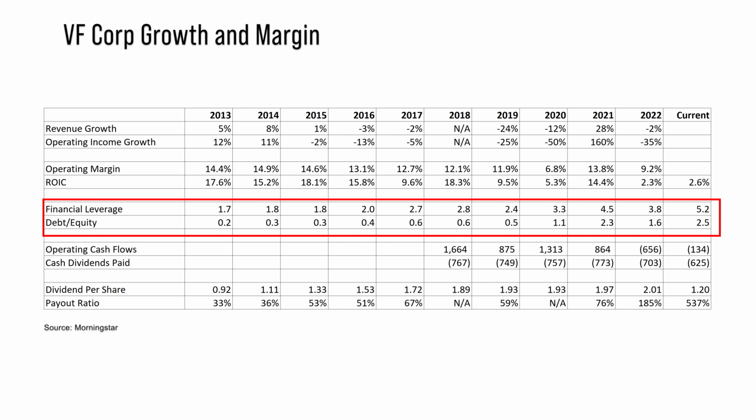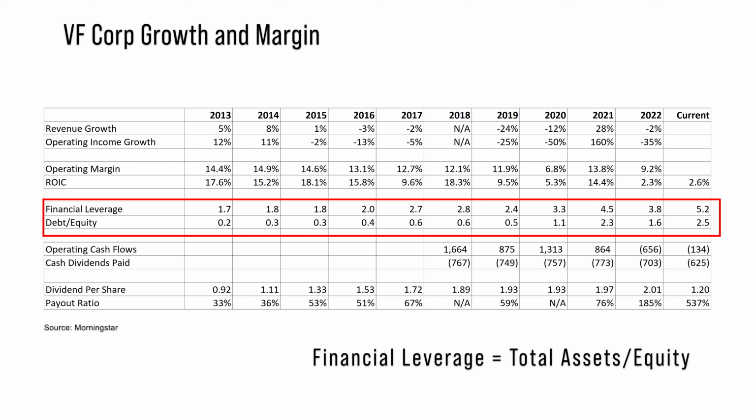Next is the leverage. Back in 2018, VFC had about 2.8 billion in debt. Fast forward today and we have 8.2 billion on the books. Increasing debt doubled VFC's financial leverage. At the same time, its debt-to-equity ratio increased almost fivefold. VFC took on more debt to cover acquisitions, declining operating cash flows, and dividend payments.